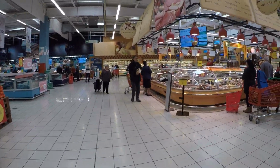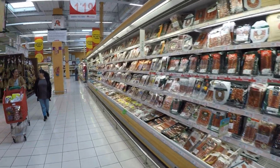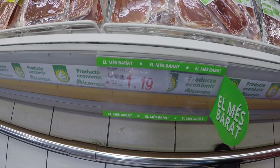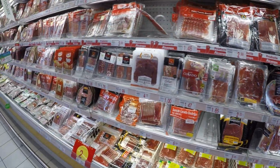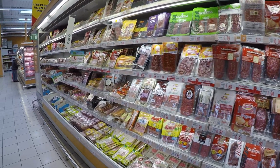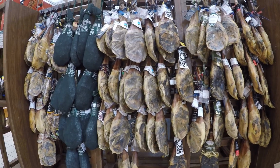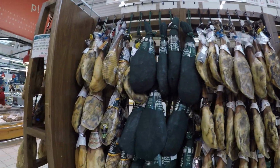I mean, look at this huge deli stand over here. On the right, you have a whole aisle of ham, the thin cured ham that the Spanish like so much, anywhere from $1.30-ish a package to more expensive stuff. And if you really like this stuff a lot, then you also have the option of just buying a whole leg of the pig that you can see over here. And these things go from anywhere from like €30 to over €300. So there's all kinds of range in quality, I guess, and these things are really expensive.